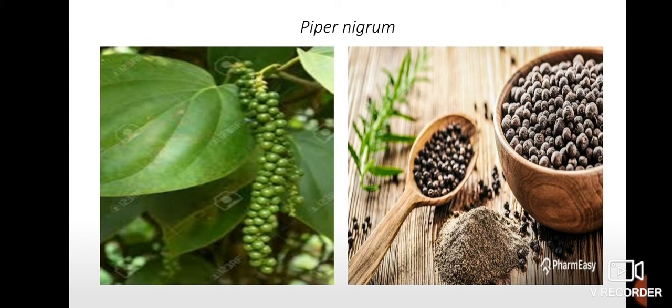It requires a specific temperature and rainfall for growth. The part used is small grape-like berries, the dried fruits of the perennial pepper plant. There are many species of pepper. So it is used fresh or ground or in the powdered form. The dried pepper is washed to eliminate the stalks, peels and the stem heads.